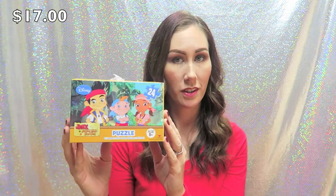Okay, so the next thing is a little puzzle, and this is a Jake and the Neverland Pirates puzzle, and the Dollar Tree has a ton of different puzzles. Next we have some Play-Doh.